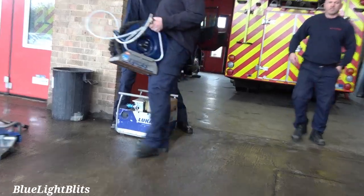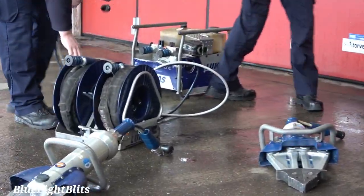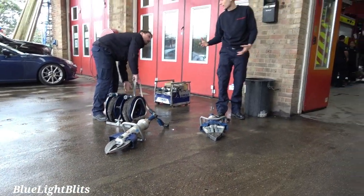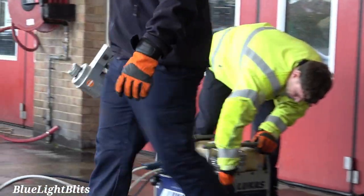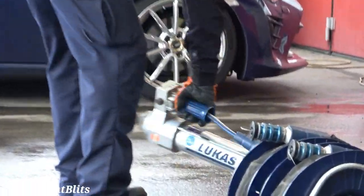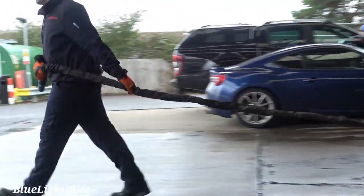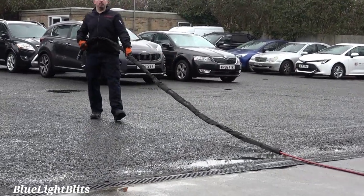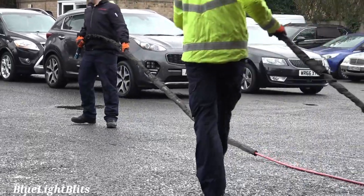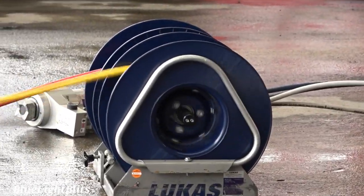So what we've got at the end there, we've got some cutters. That's what the doors are. This one here is what we call our spreaders, so it spreads things open. You don't want to get your hand or yourself caught in between whatever we're cutting or moving. So we get called out quite a lot to incidents. Yeah, and we do a lot of first aid.